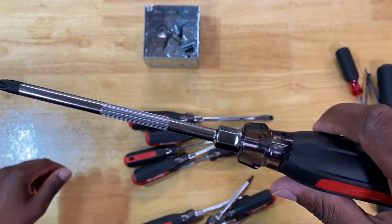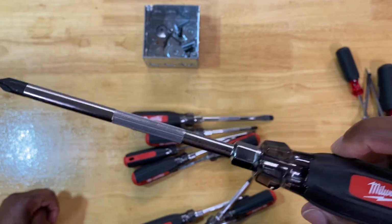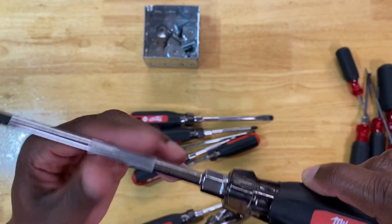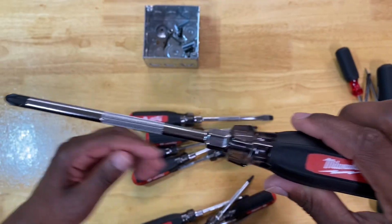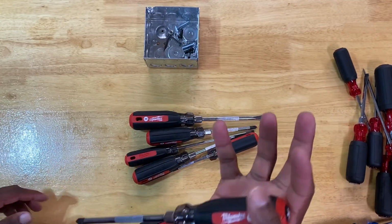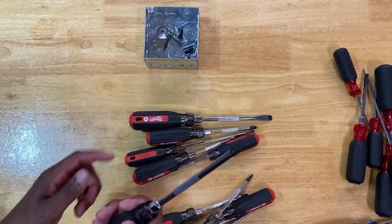So I put tape on it and kept moving because it's all I had with me in the building. I didn't want to run out back to the van or the truck to get anything. But guys, be cognizant of that. Aside from that, this thing is very solidly built. The grip is great. It doesn't feel too lumpy or cumbersome like some of those other drivers out there. It just feels great.